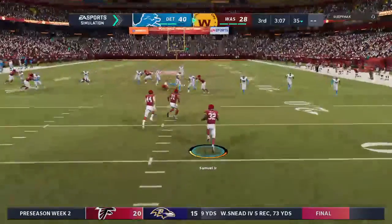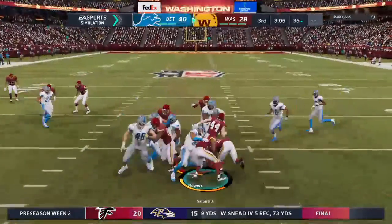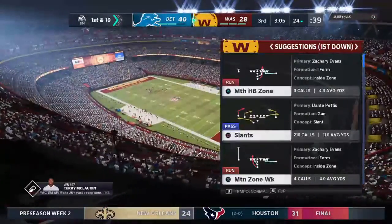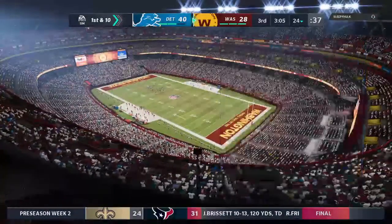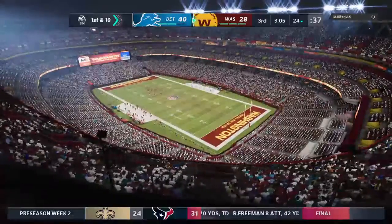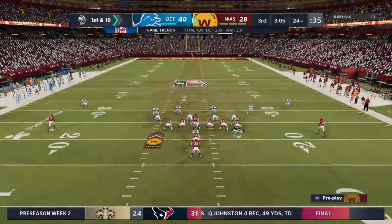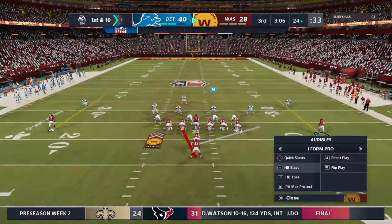That'll be taken about a yard deep. And he brings us out past the 20 to the 24. Takes over first and 10 at their own 24-yard line. Out there set and ready for this next drive, the Washington offense.